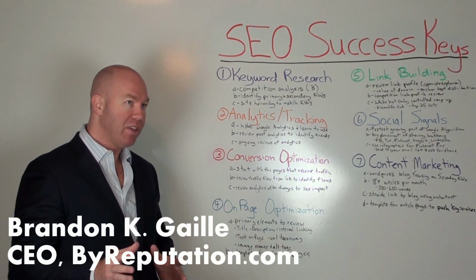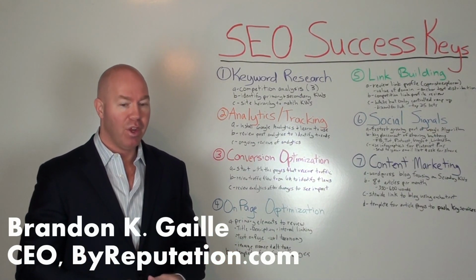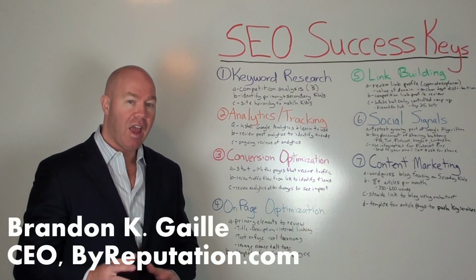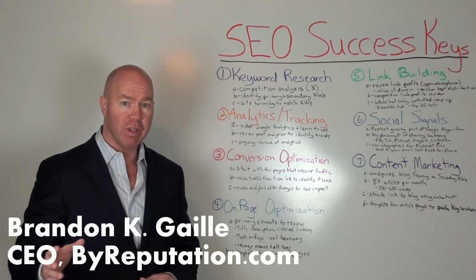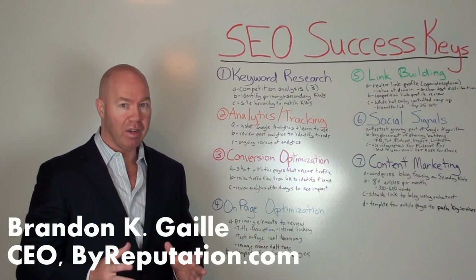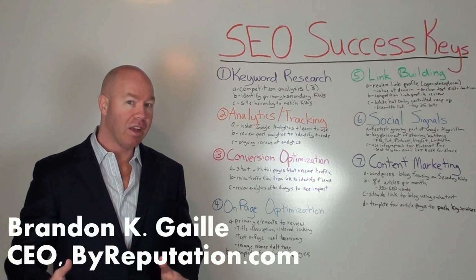Number 4 is on-page optimization. On-page optimization has been around since the beginning of the search engines, and it used to be the way that controlled where you ranked on certain keywords. Now it still plays a primary role, but where it once played an 80% role, now it plays a 15 to 20% role. But it's critical, and everything starts there. If you don't have the keywords on your page, then you may not show up at all.